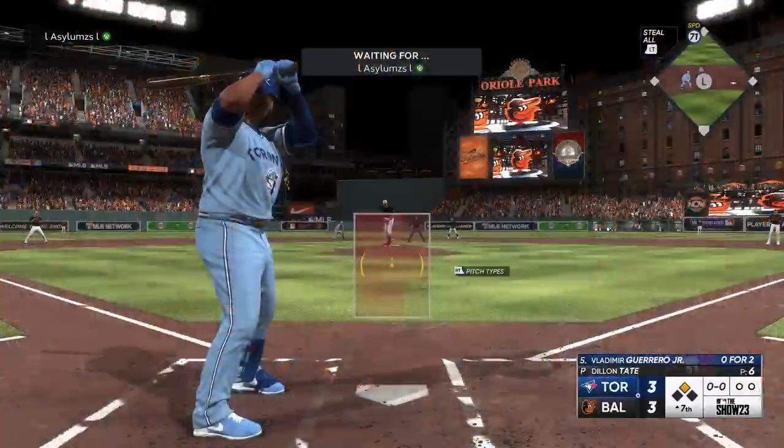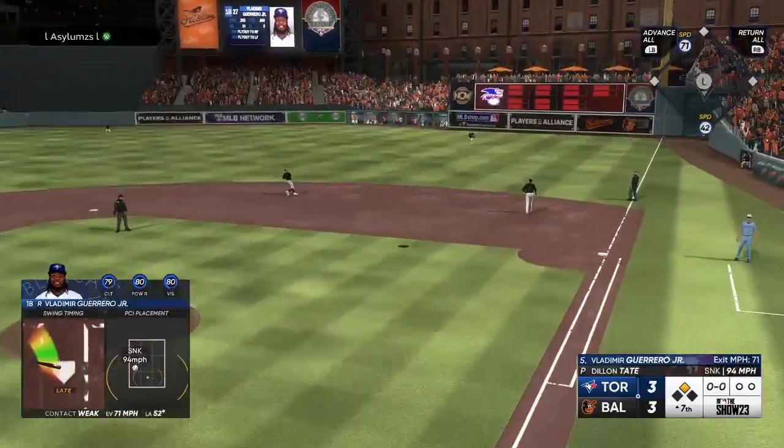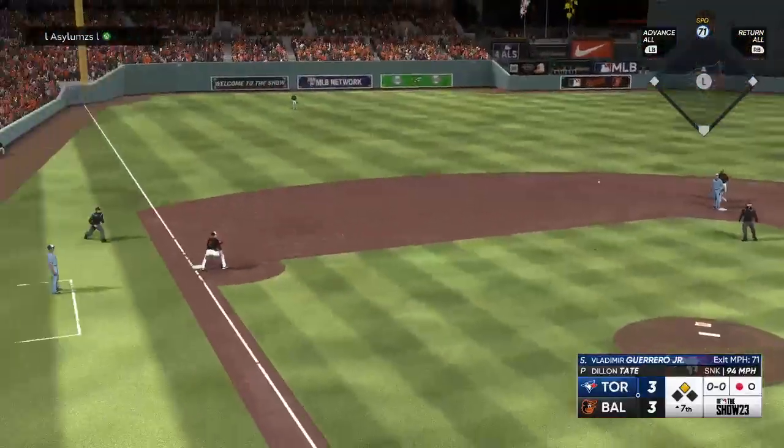Back now at Oriole Park, Vladimir Guerrero Jr. now, and a pitch. He's under it. Okay. Makes the grab, and there's one down.